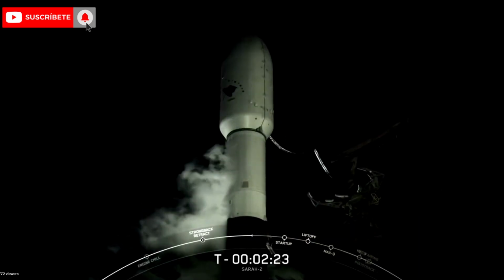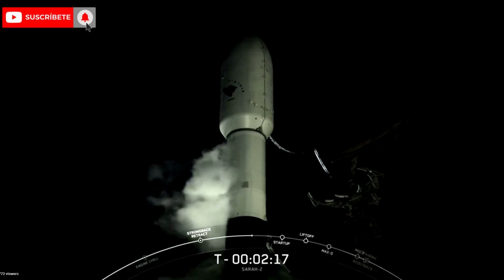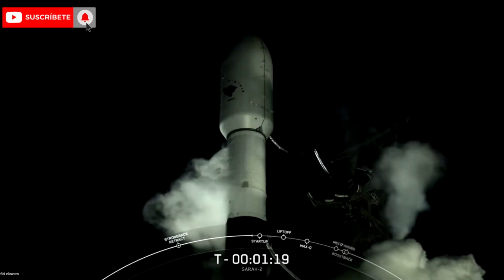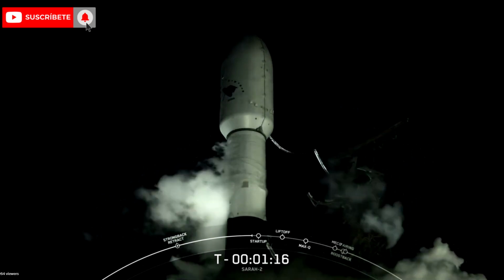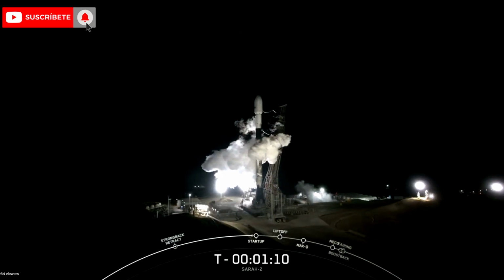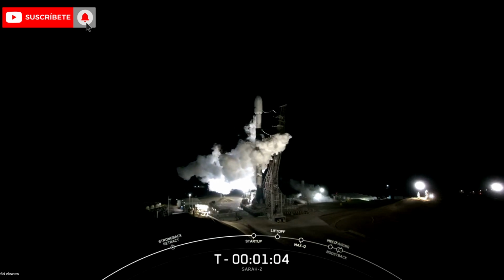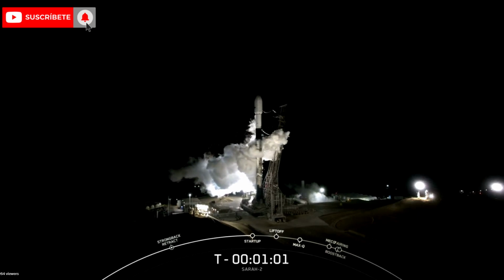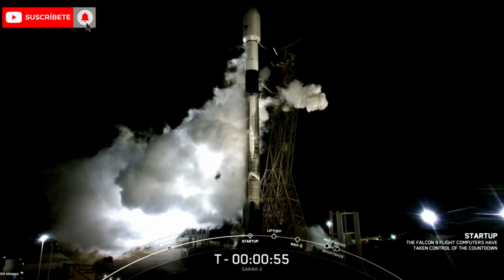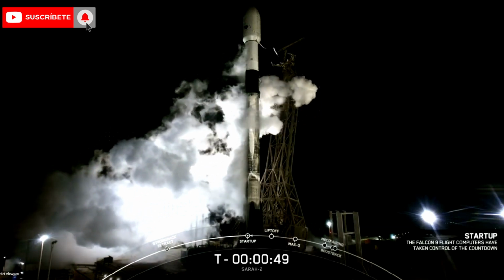And so far, all systems are go for an on-time liftoff. The range is green, and again, we have 0% probability of violation for weather at T0. The next milestone coming up will be Falcon 9 in startup, and Stage 1 and Stage 2 will also begin to pressurize for launch at the T-minus 1 minute mark. Falcon 9 is in startup. And great news, the internal flight computers have taken over the launch countdown. Now we are waiting for the final call from the launch director.